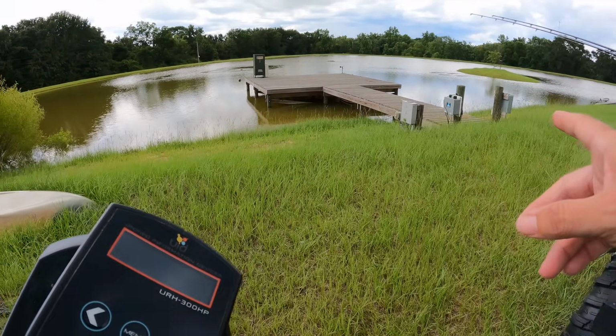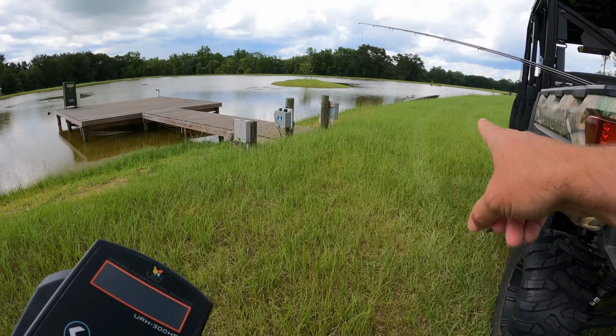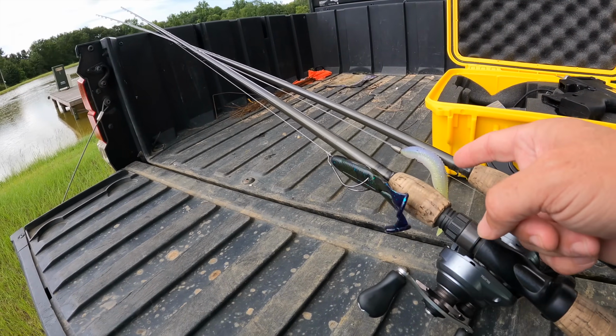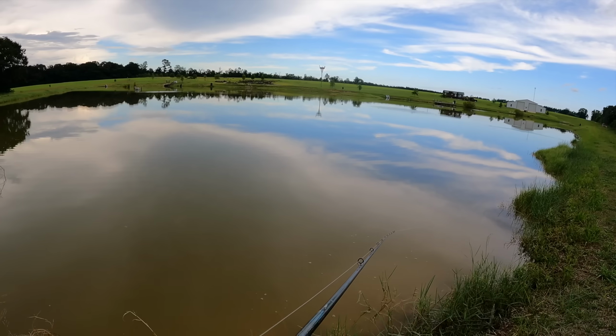The last time I was out here fishing, I caught the biggest bass we've ever caught out of here, weighing in at over 5.5 pounds right in front of that feeder. And that big girl bit the topwater frog, so we're going to be throwing it and the swim bait. And if we catch a bass that hadn't been caught before, we'll insert a new pit tag into it.